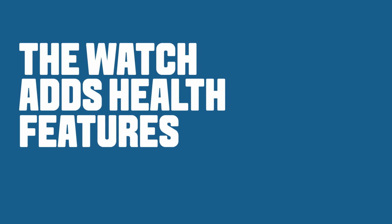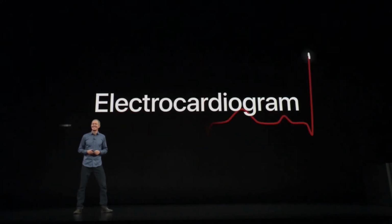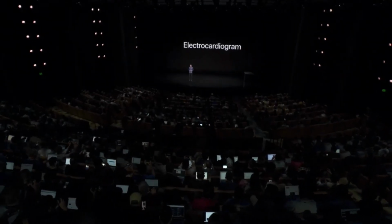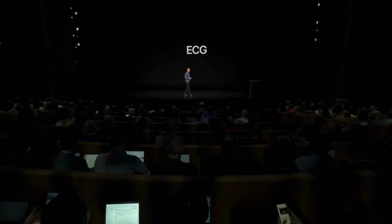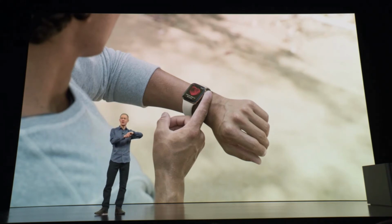We've added electrodes into the back sapphire crystal and the digital crown, allowing you to take an electrocardiogram. It's otherwise known as an ECG, and this is the first ECG product offered over the counter directly to consumers. An ECG measures the electrical activity of the heartbeat, and it's used by physicians to help diagnose certain heart diseases and other conditions. And so now you can take an ECG anytime, anywhere, right from your wrist. You just open the app and you put your finger on the digital crown.